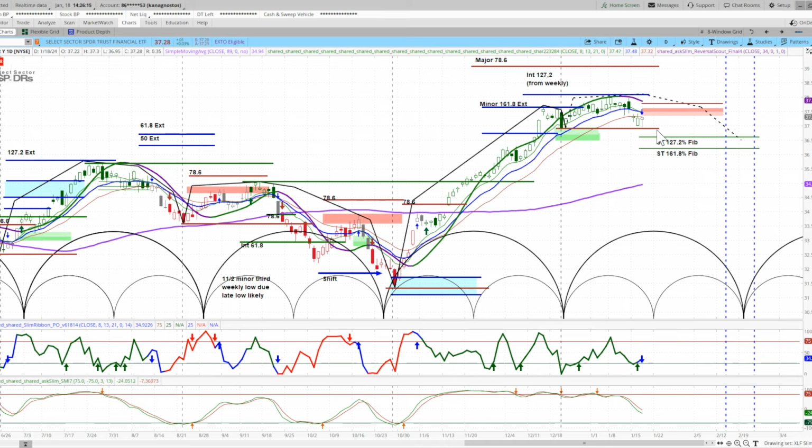And the bottom of it is at 37.35, which we are just a few cents away from. And the top is at 37.61 with a 78.6% Fib at 37.78. So those are the levels that we would expect to hold based on the weakness that we're seeing. And those levels would be an ideal entry zone.